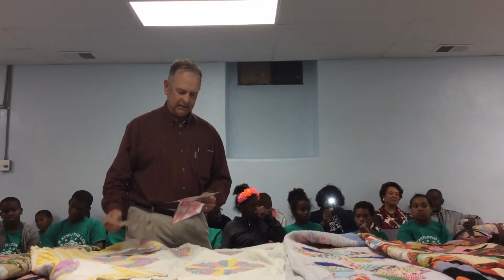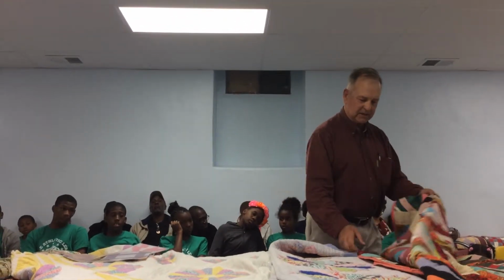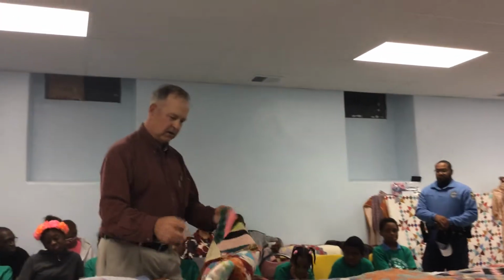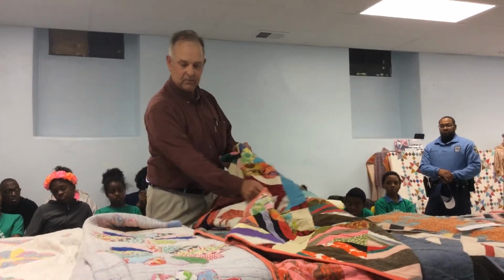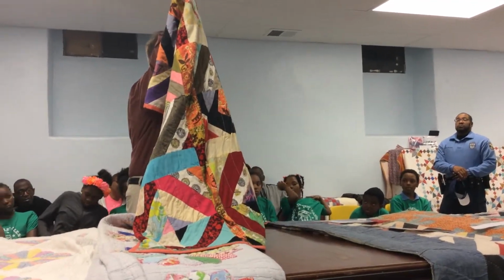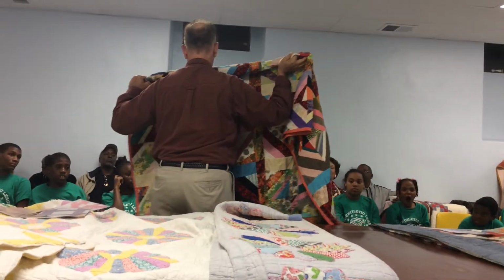I don't know if I have any basket quilts here or not, I forget. This is just a beautiful X quilt here. This is from about the same era as that, about 1950s, also machine made. Oh no, oh yeah, this is the back of the ship quilt. I forgot. Just amazing. Wow.